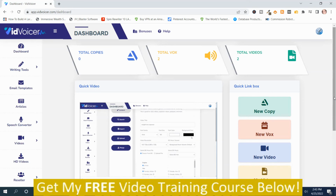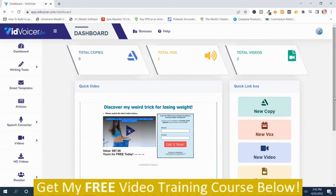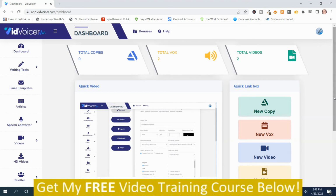And then we can select the background color and the font color. So going back to my squeeze page here, I kind of have this light blue and greenish theme going on, so maybe I'll pick something like that for the background color of the slides. So let's go, yeah, something like that, a nice light blue. And then the font color, maybe a black font on top of that, or something dark anyway.